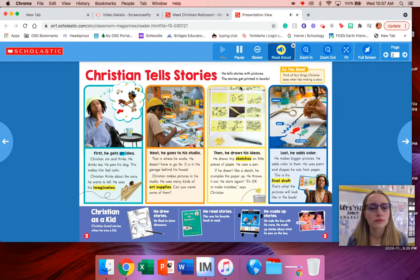First, he gets an idea. Christian sits and thinks. He drinks tea. He pets his dog. This makes him feel calm. Christian thinks about the story he wants to tell. He uses his imagination. Next, he goes to his studio. That is where he works. He doesn't have to go far. It is in the garage behind his house.